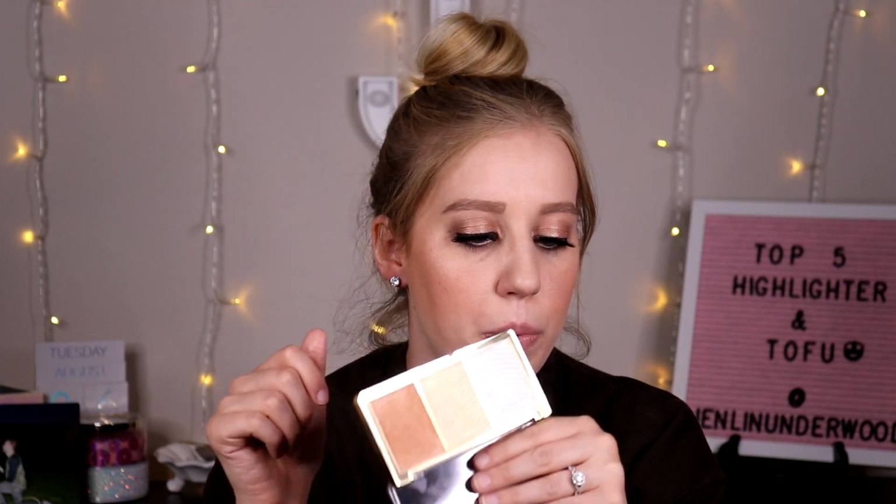If you're looking for more of that bronzy glow for summer, you've got a shade for that. And then you have this beautiful coral shade right here that, honestly, it's kind of a bronzy glow, but I am telling you what, it is a beautiful blush topper. That is what I have on my cheeks right now.